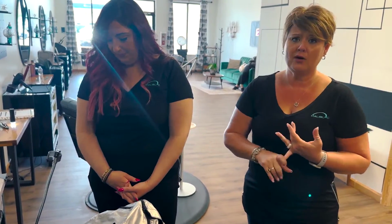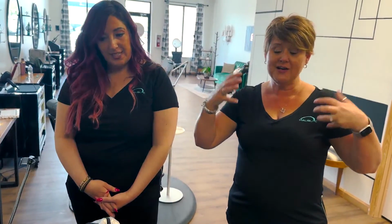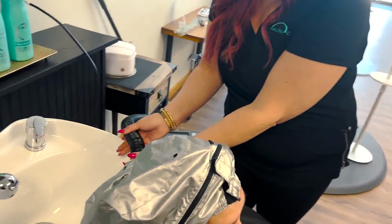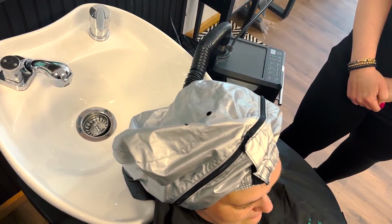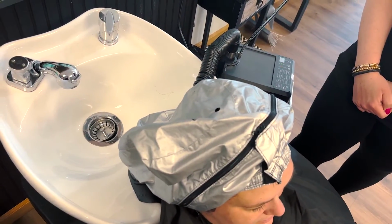So if it's a roller ball, if it's a heat lamp, if it's a steamer, even a hooded dryer, yes, as long as it's constant and consistent heat. And what I mean by that is it's the same temperature throughout the entire service. Because we do get people that ask, can I use a blow dryer? And that's not going to give you consistent results.